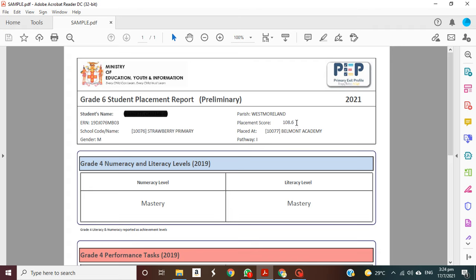The placement score is the score that they use to decide where to place a child. And they get to this score after they would have looked at all of the exams that the child did. They would have assigned some score to each of those exams. And then based on that, they come up with a final placement score. A score of about 110 or above would normally give the child his or her first place or first choice. This child here would have gotten just below the 110 and got his second choice.